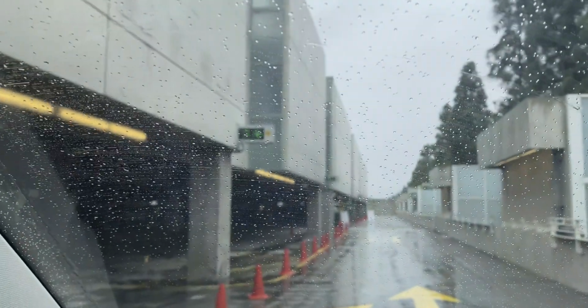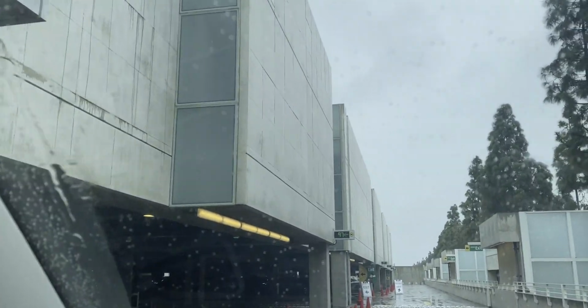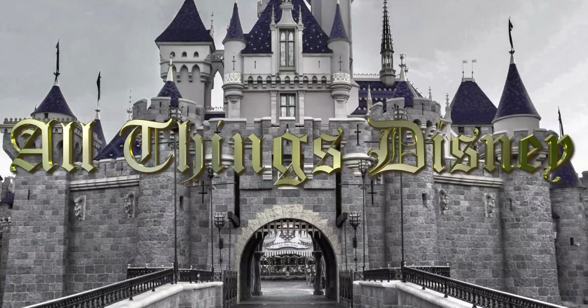Before leaving Mickey and Friends, these are new. These signs, which say how many spots are in each row. Or maybe they're not. I'm just noticing them.